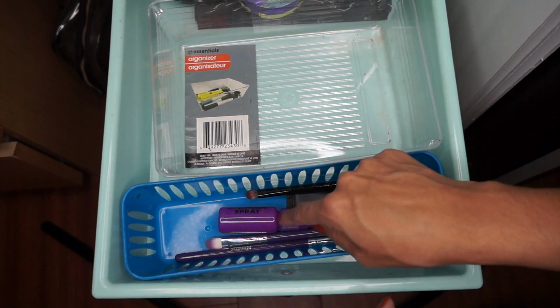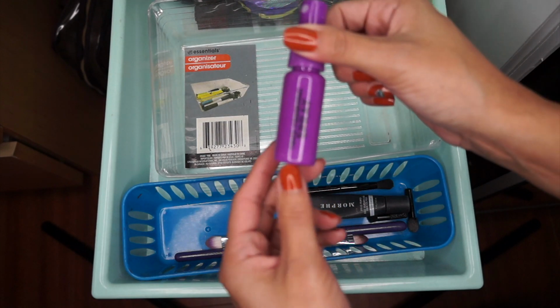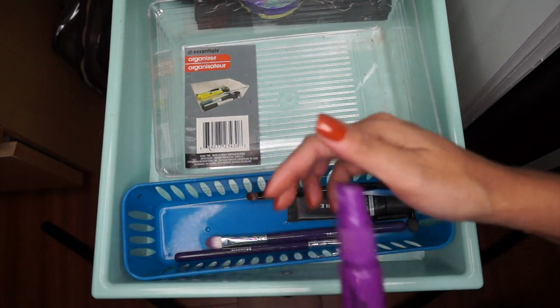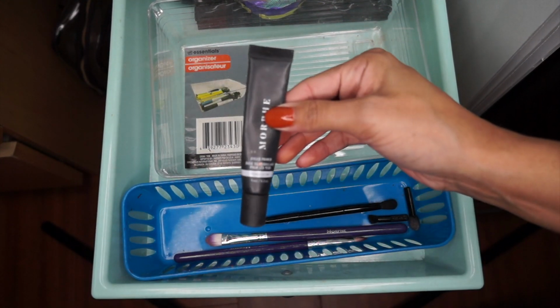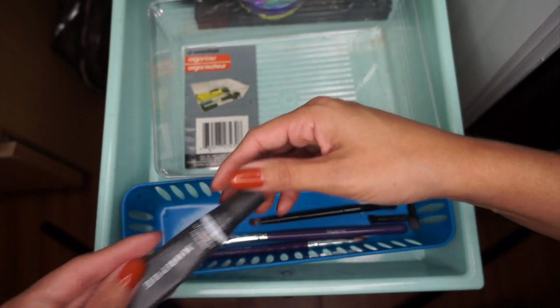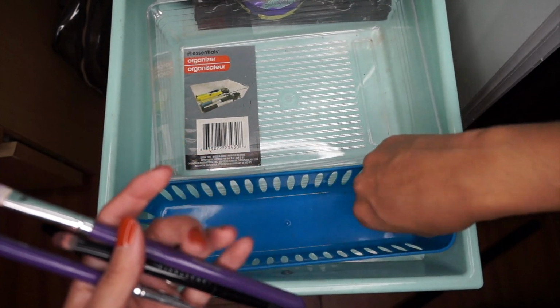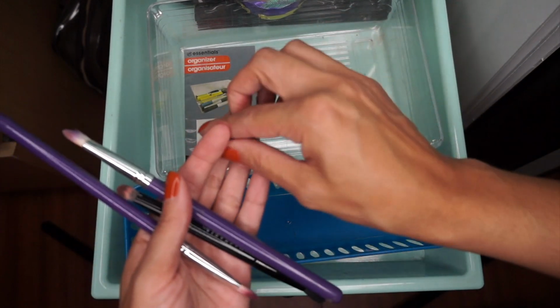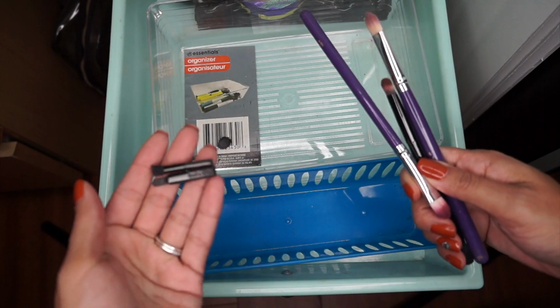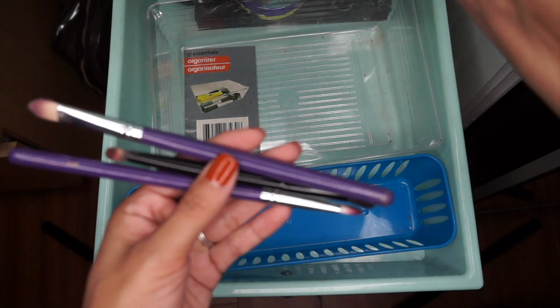And then just whatever is in here. So I have a little finishing spray. I'm gonna go ahead and toss that. I have a Morphe eye primer. I'm gonna go ahead and just toss it. And then my brushes, I'm gonna go ahead and put them away. These little ones, I'm gonna trash them. And then these, I'll put them away with the other brushes. Need to clean them.